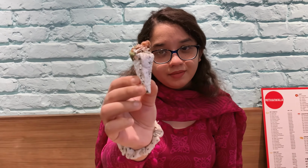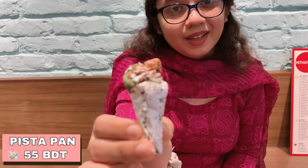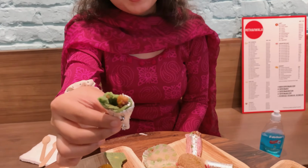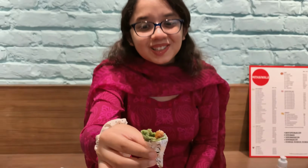So this one's the pista pan. And it looks like a pan as well. Hence the name. Tastes like pan. It actually tastes like pan. Oh, they gave the pan masalas and it tastes like pan. I was not expecting that. Yeah. If you want to try something different, highly recommended. My mom would probably like this. Should I spit it out?